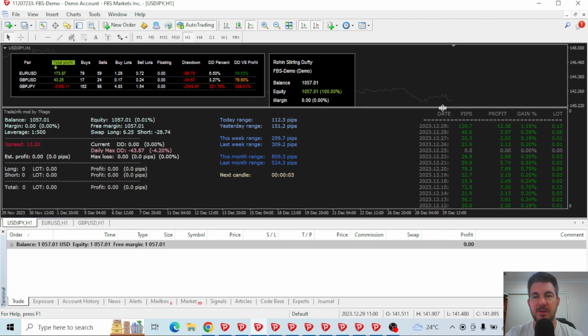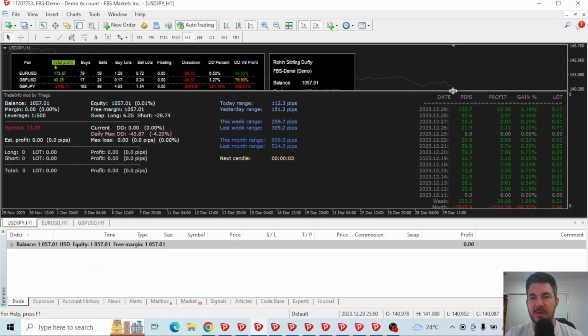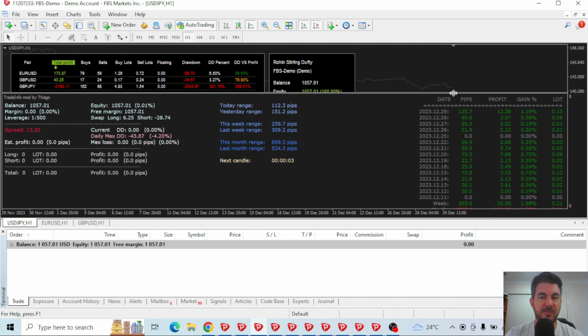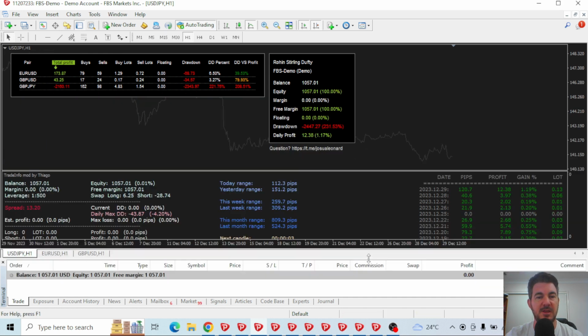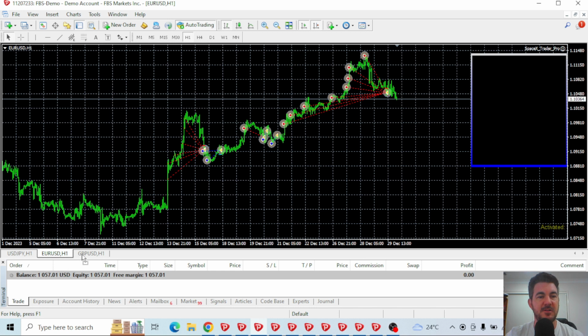we can make this smaller and this bit bigger, so disregard the month there, but we can have a look at the week. For the week it made $20, and we can see that the max drawdown was like $43. Wasn't much at all. So it has been going pretty good. Not sure how it will go in the longer term, but it's definitely an EA to test. I think it's definitely worth having a look at.